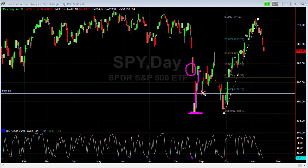The exit signal on this is a value of 70, so we're not looking to stay in this for months and months and months or anything like that. This is a very short-term trade. So we're just looking for a pop. Even if that creates a lower high and rolls over, we're in and out of that trade.